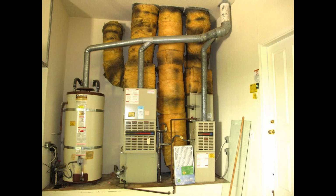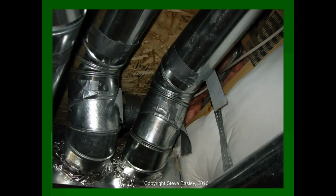And air sealing methods are important as well. The reason why we don't like to use rubber-based duct tapes anymore is because the adhesive dries out. This home's not even finished yet, and the duct tape's falling off.